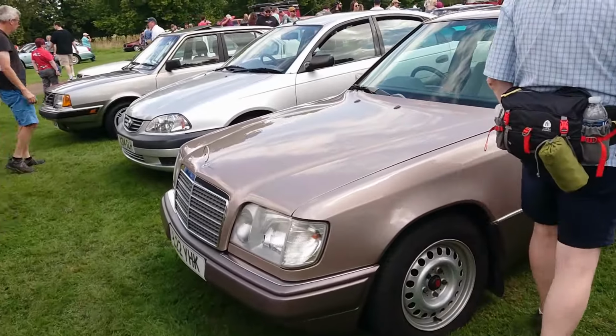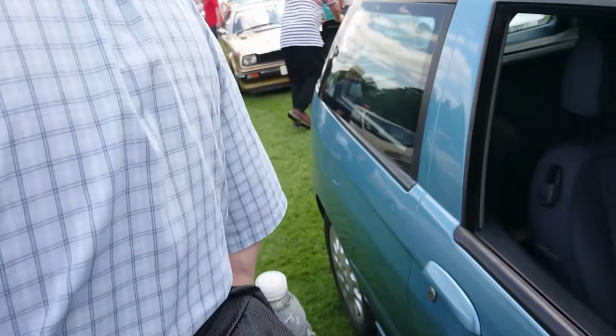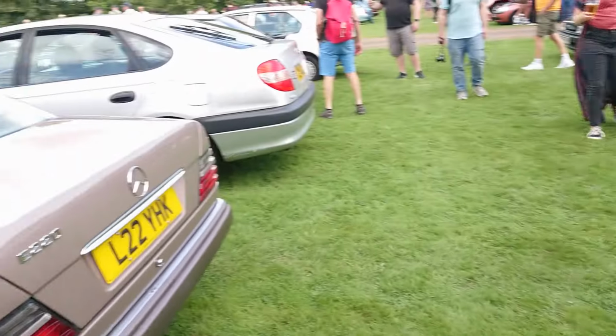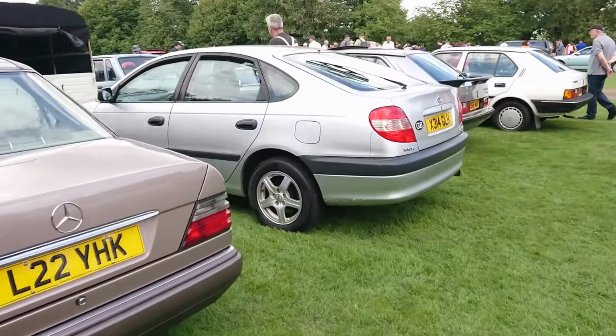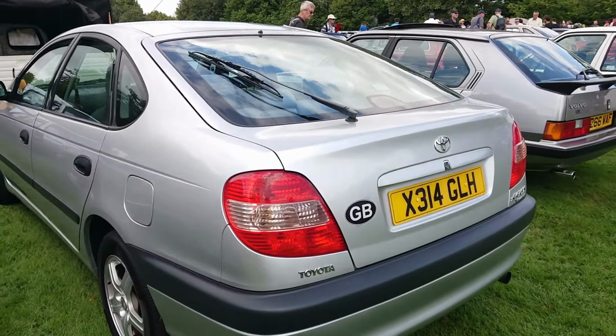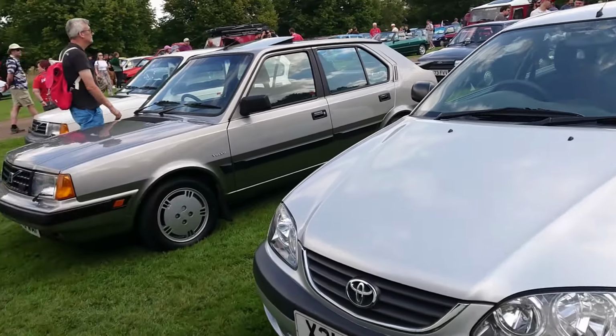Then Mercedes E-Class W124. So a facelifted W124. E220, about 93, 94. 2000 Toyota Avensis, the Vermont edition. I think that was a special edition of some kind. I'd really like to try one of these actually. I've never driven a Mark 1 Avensis. It looks very similar to me in many ways to the Carina E that went before, which I have driven.